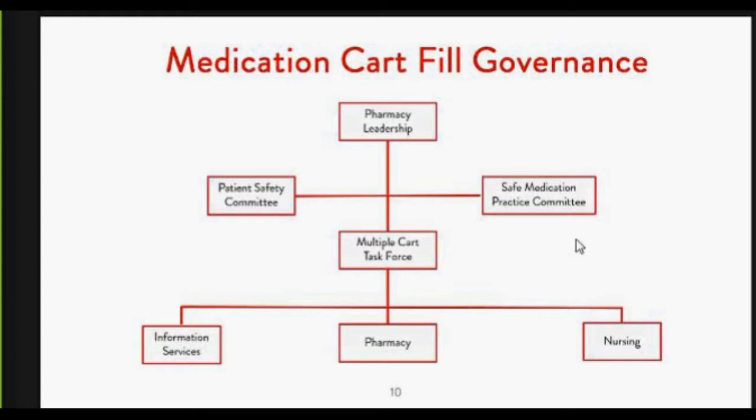It was multidisciplinary. It was headed by pharmacy leadership. We involved patient safety and the Safe Medication Practice Committee, which is an interdisciplinary committee with nursing, pharmacy, respiratory therapists, and anesthesiologists. We created multiple cart fill task forces, and we also included information services and other staff from pharmacy and nursing.